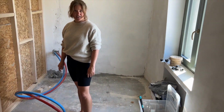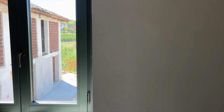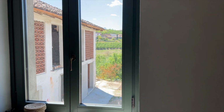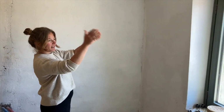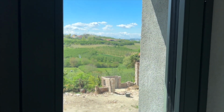My question is, is it a poo with a view? I can't even see over the window. Or if you lean slightly left, you get some view. That's good news. You will have it from the shower though. Oh yeah, shower with this view. View of the rolling Monferrato hills, the vineyards. So that's really cool.